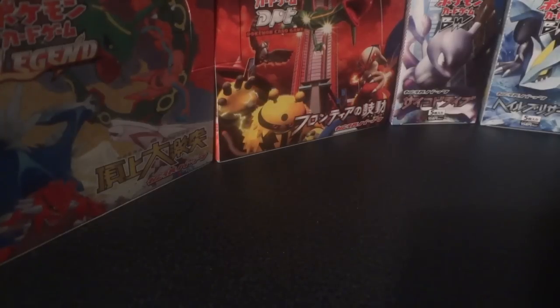It seems that it has been fashionable to make a top 15 cards in your collection list, or top 15 cards you got in 2012. So I've sorted out a few of my favorite cards. I've made a list that's probably going to change repeatedly over the course of time. So I thought I'd show you my favorite 15 cards that I've collected so far.